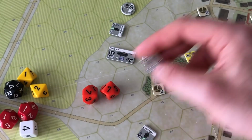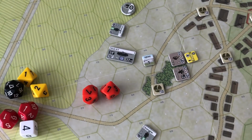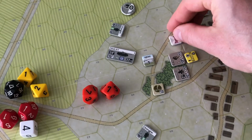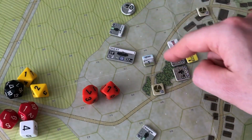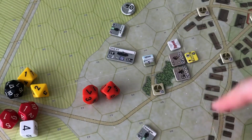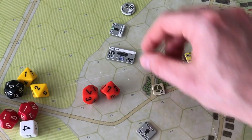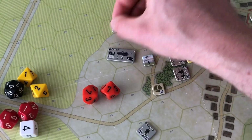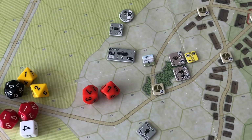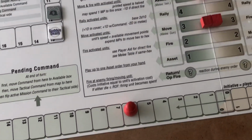If the result is equal to or less than the rate of fire, the unit will become spent, so it will not be able to return fire against other attacking units during the same activation. After shooting with each of our activated units, we flip them over and this activation is ended. The spent marker is also removed.